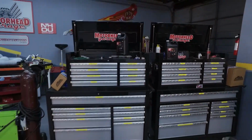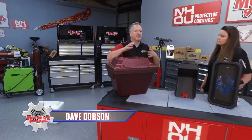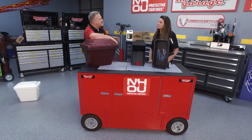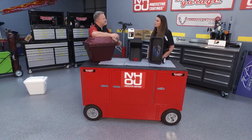This is Motorhead Garage presented by NHOU. You know, there's all kinds of coatings out there for vehicles, especially pickup trucks. That's something we're familiar with seeing, bed liners like this, Leslie, but there are other coatings out there to protect vehicles and industrial equipment. Who's using coatings like this?